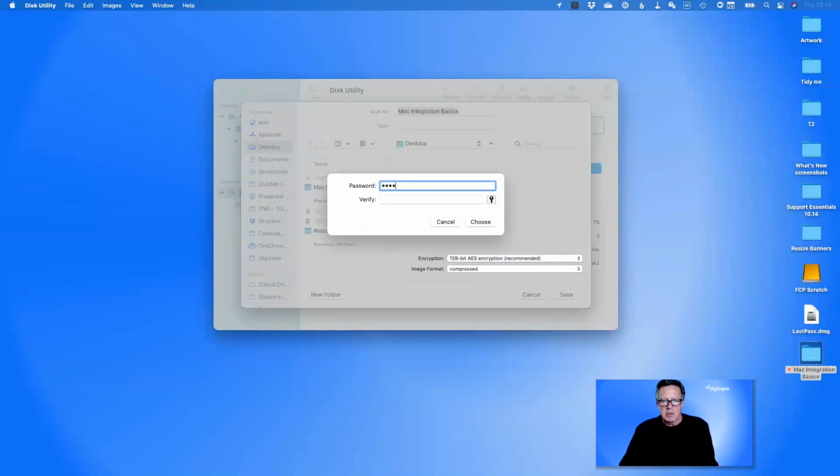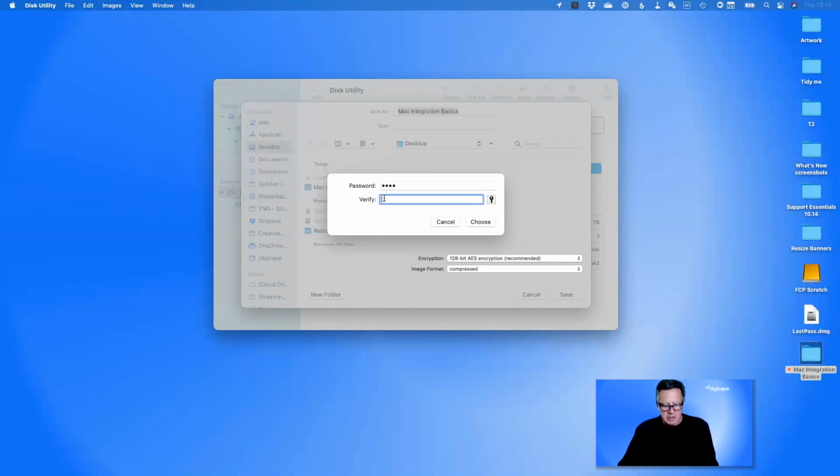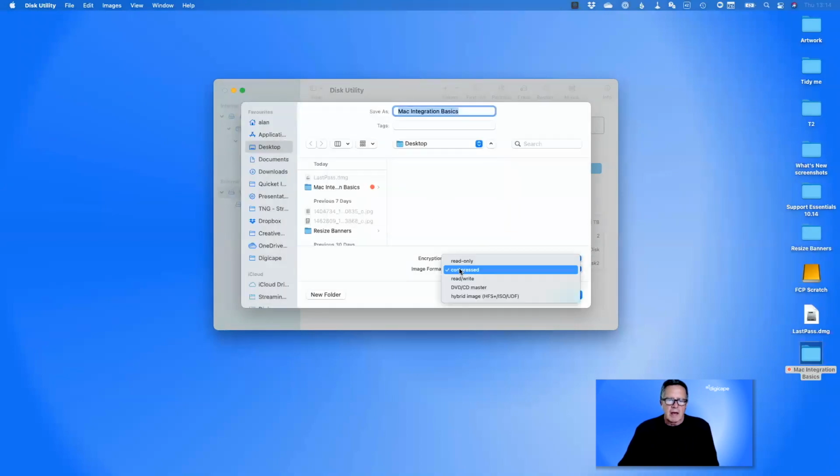You're prompted for a password. If you remember the password session we did, you've got access to the little Password Assistant that will generate passwords for you if you wanted to. I'm just going to use a very simple password over here. I'm going to click choose. So this is encrypted. And we can also choose what the format of that disk is. In this case, it could be read only, so no one could ever change it. We could compress it. Then we could also turn it into read/write, a DVD/CD master, or a hybrid image. I'll deal with these 3 when we get to the next step, but for the moment, I'm just going to leave it as a compressed file, and I'm going to not make it read only.